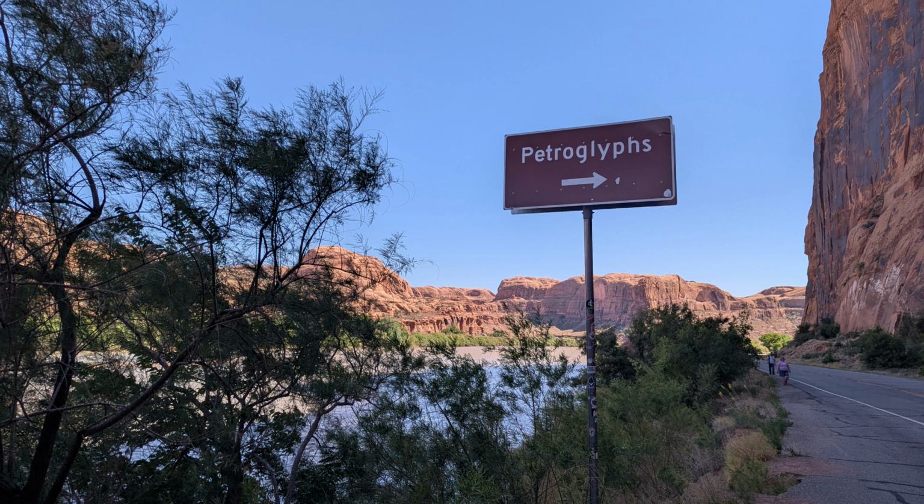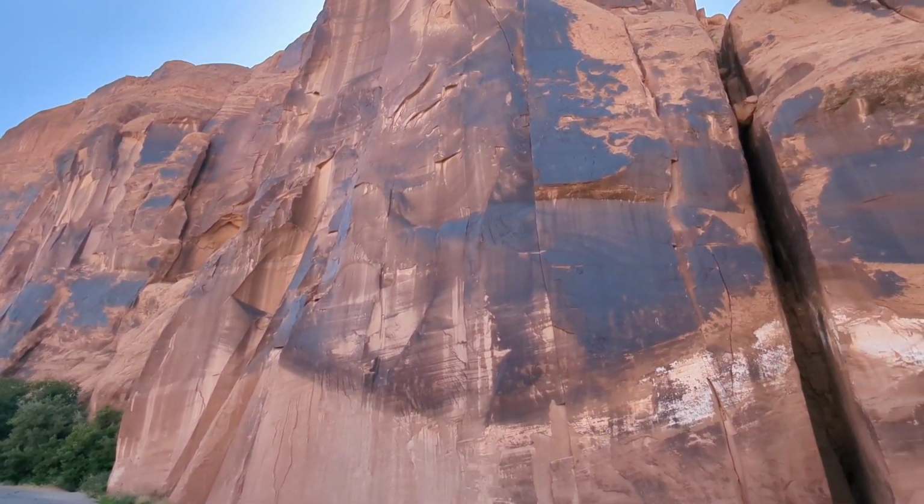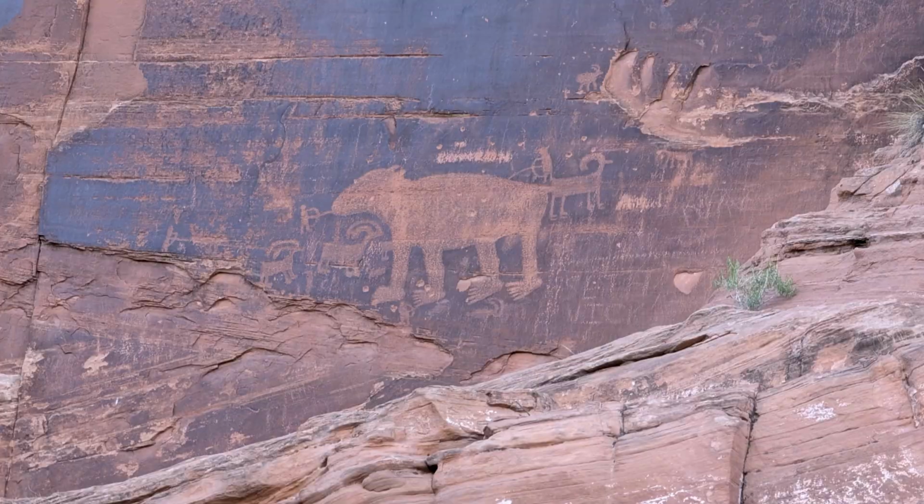After lunch, we pulled over on the side of the road, and I was so grateful to have a guide, because looking at this, I don't know about you, but I can't pick out the petroglyphs. But then Dan really narrowed us into where they were. You're able to see in this one, there's a big bear in the middle, but then there's also small sheep and goats around, and then even tinier little human figures with bows and arrows.